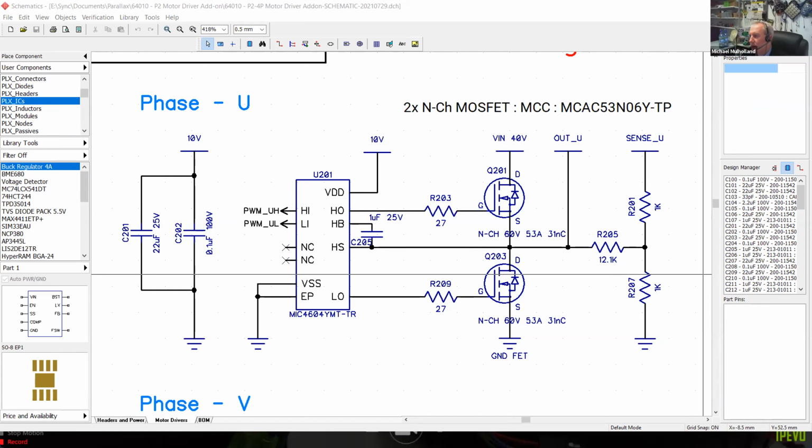Yeah, less series resistance. That little HB HS cap is like a charge pump that is used to hold the voltage for applying to the HO so that you can get it above drain and source to turn it on.